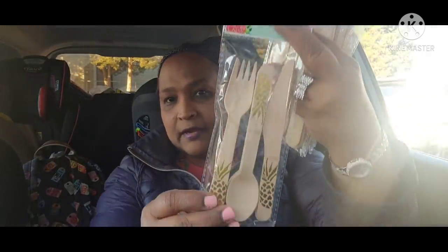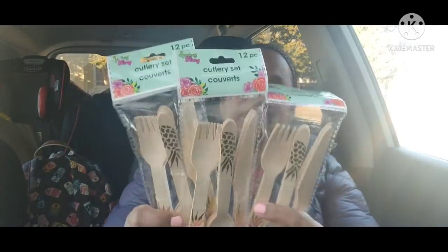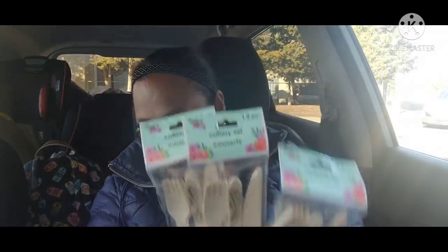Okay, so I got these cutlery, the 12 pieces. And I got one. Look at that, how absolutely stunning. Pineapple, I got one, two, three, four, five, six. I got them for myself and my daughter.